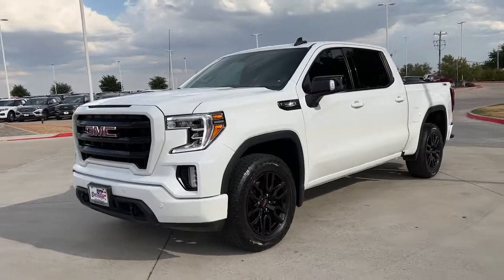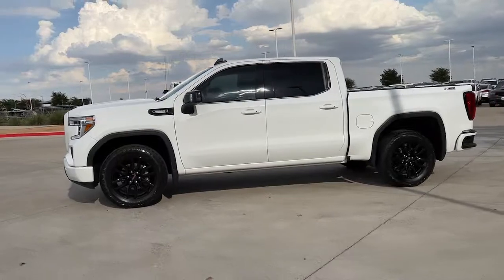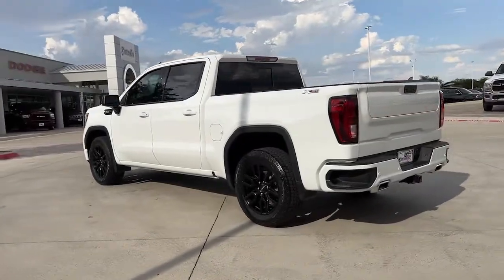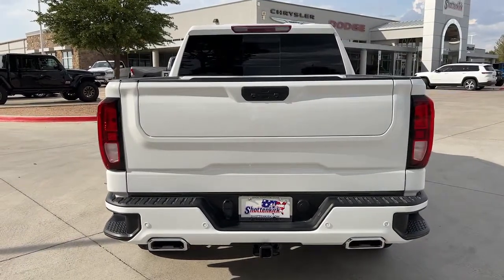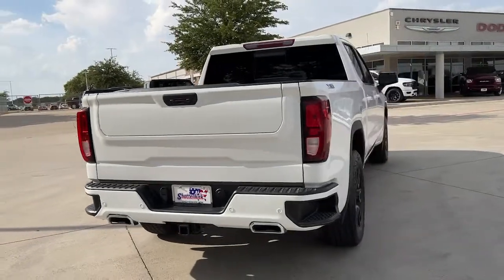You're gonna love the 2021 GMC Sierra. This vehicle still has fewer than 35,000 miles on the clock, so it won't last long. Enjoy a view of this hardworking, boldly styled GMC Sierra, the full-size pickup available with a range of powertrains and options designed to prioritize the capabilities you've been looking for.